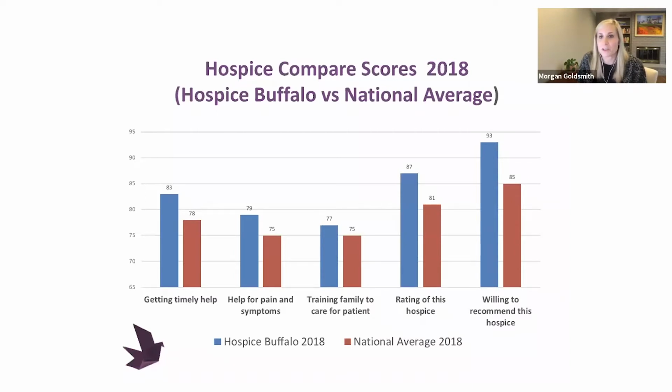And again, as you mentioned, for anyone who might be newer to hospice, this is something you can go on Hospice Compare. CMS puts it out, and you can look at any certified agency and look at the different results. It's really interesting, and it's a great tool.